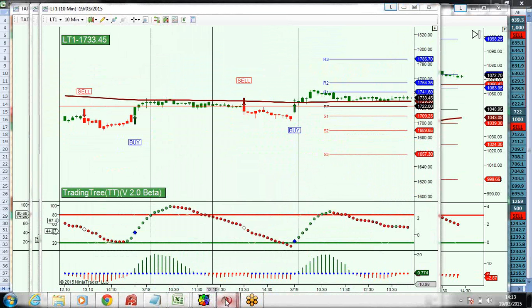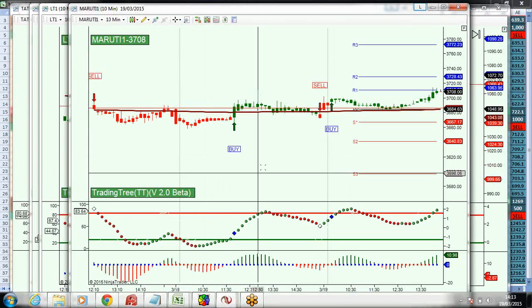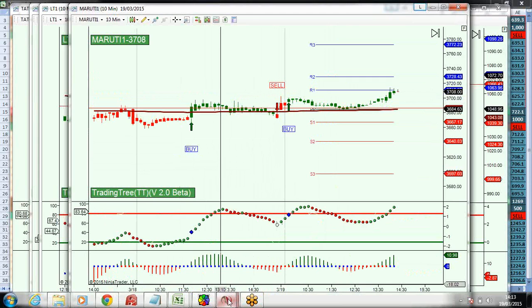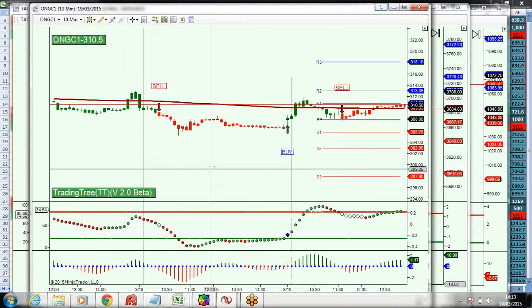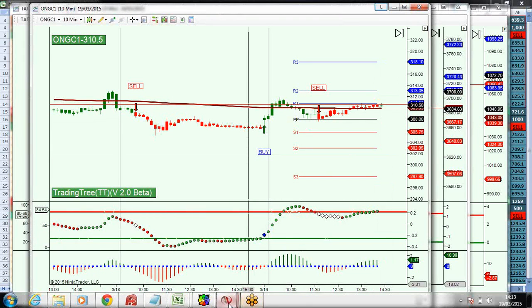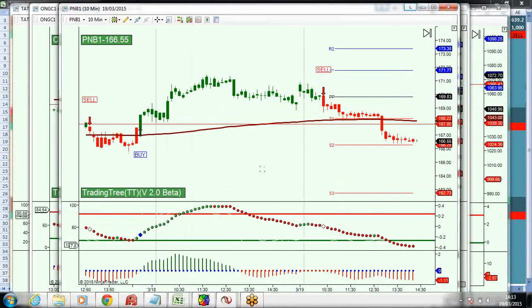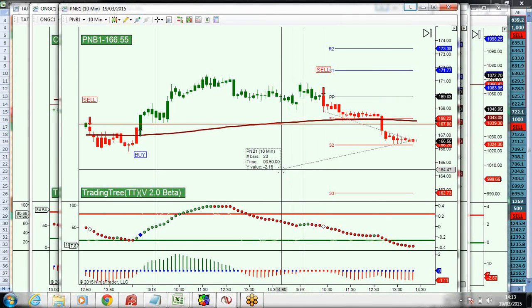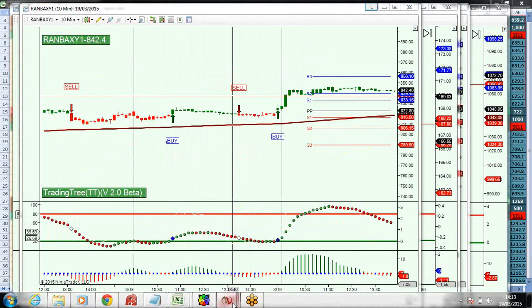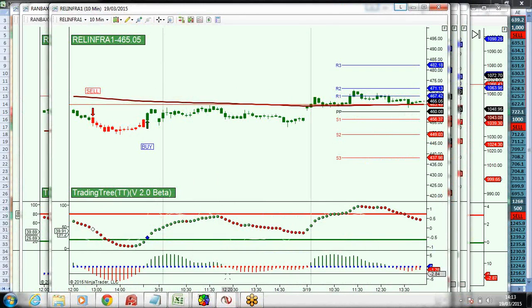So that's L&T. We have this bank card. We have this sell call but not activated. PNB, you can just see the profit; we'll calculate this again at the end of the day. It's 2 into 1250. Strandback C, Rel Infra.